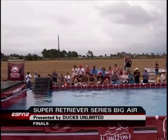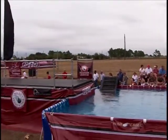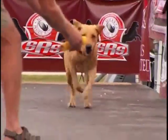Our Big Air competition presented by Ducks Unlimited. The crowd is ready to see some dogs jump. The pool is ready, and hey, we are ready to go. We've had a great semifinal round, but now we're ready for the finals again. Coco, handled by Mike McWilliams. Some big jumping in the semifinal round.